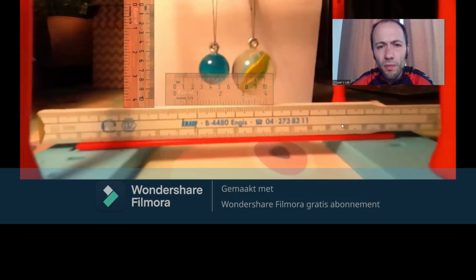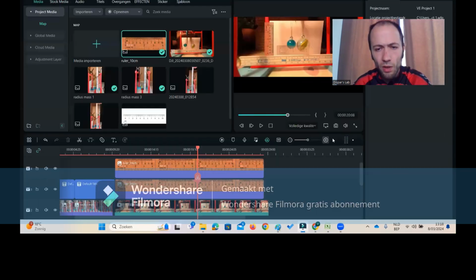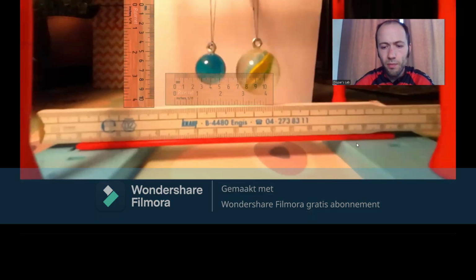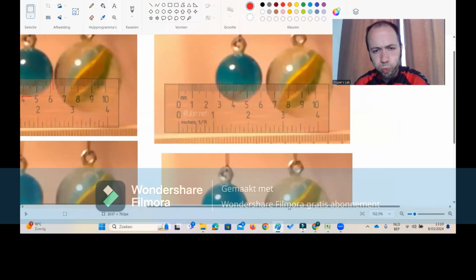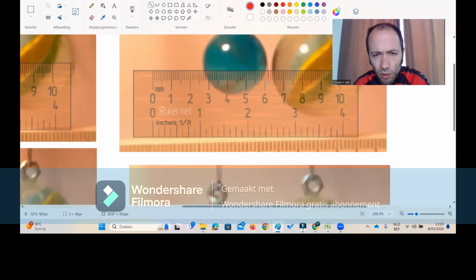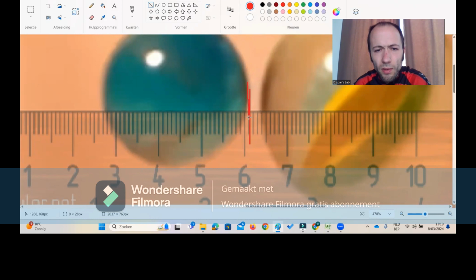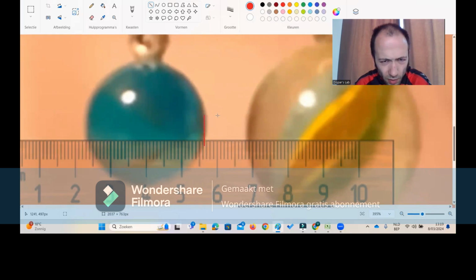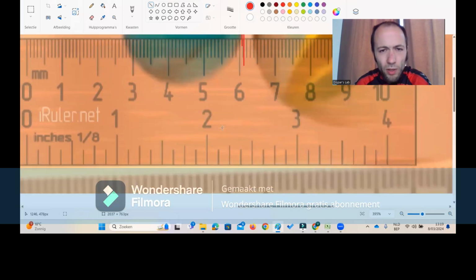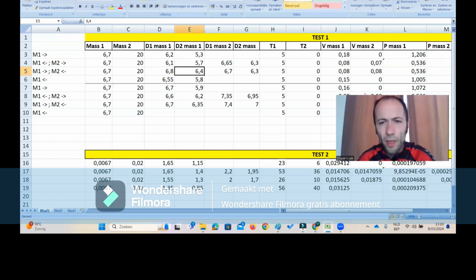After collision. This is after collision. Print screen. Five frames later: 1, 2, 3, 4, 5. The small mass ball starts over here. Hold on, zoom in a little bit more. I think it's closer. Yeah, 6.1-ish. And over here seems to be 5.6, 5.7. 6.1, 5.7, that would be 0.08.